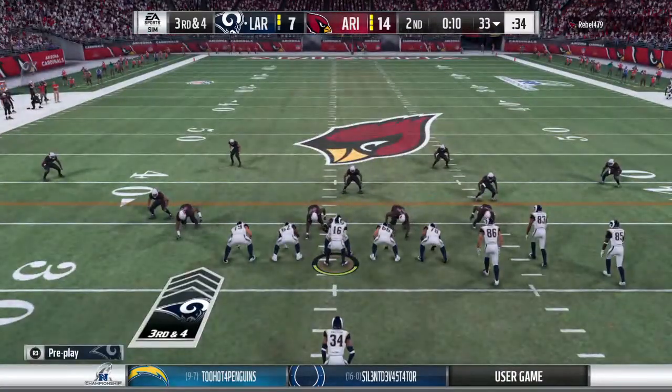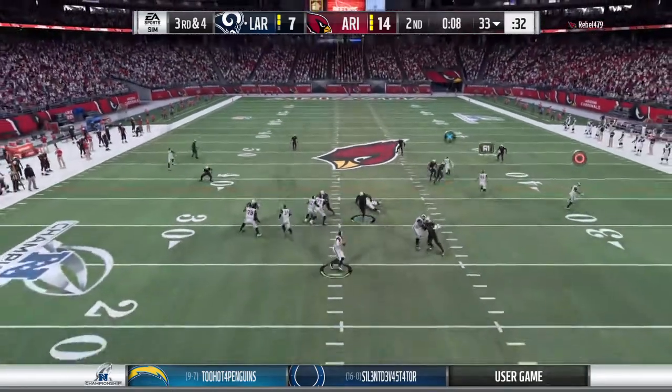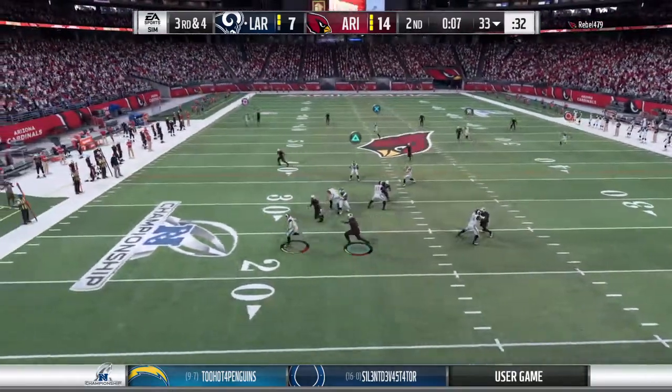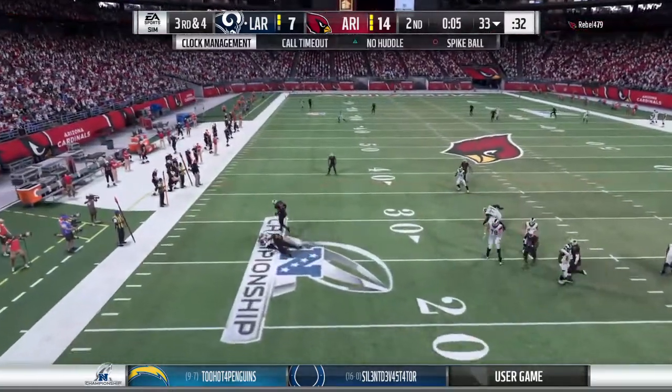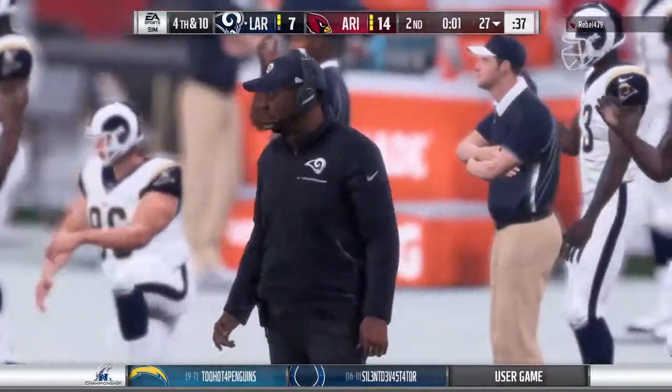It was tough on them, and now instead of being in 3rd and very long, they ended up setting themselves up in 3rd and manageable. They've got a chance at a 1st down. Buying time, he can't find anywhere to go with it, and he goes down.